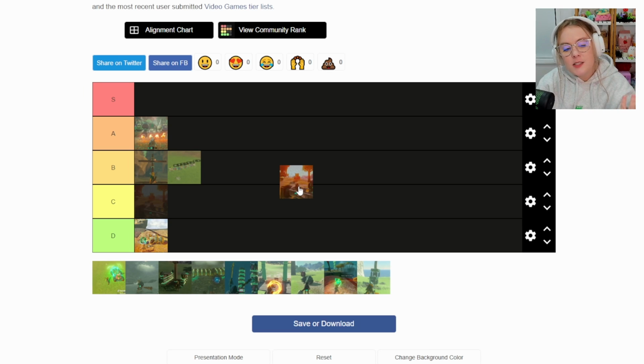This particular device was intentional. It was only one Korok, and it only used infrastructure that was already there, like the cart and the rail. I'm going to go C tier. I feel like it's below these two because these are more like works of art.